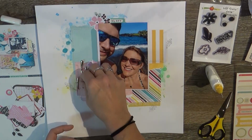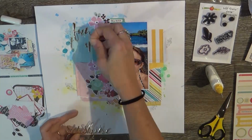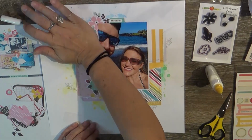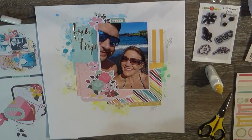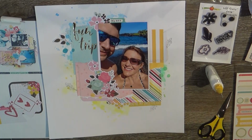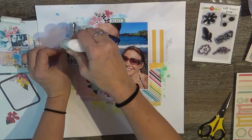And also, I'm going to pull another piece of the ephemera that is more of a label that says 1 + 1 = you and me. And I feel like that balances the page much, much better. So I do like that. And you'll see me add that here in a second as I go through. Now, in hindsight, I feel like I should have something there in the bottom left side, so I'm probably going to cut away a little bit of that and add some more yellow in the back portion of the layout, just so it peeks through, and I feel like that will help balance as well.